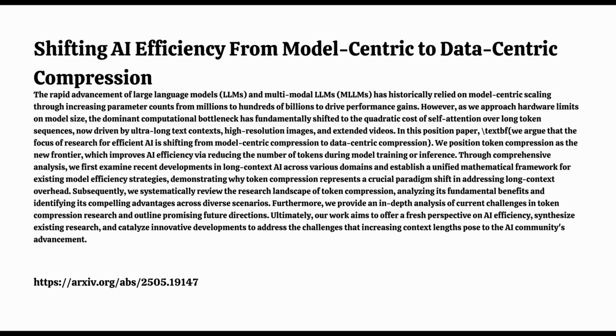But it sounds like we're hitting some walls with that approach. Hardware limitations, maybe? Partly hardware, but also the sheer computational load when models need to process really long sequences. Think ultra-long text documents, super high-res images, extended video feeds. That processing becomes the real bottleneck. It does, especially because of how attention mechanisms work.